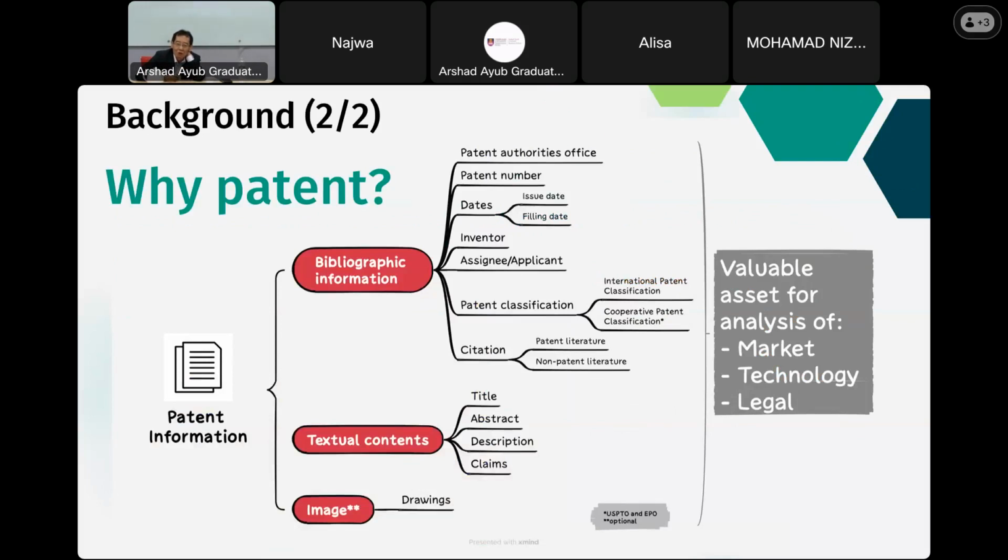So why do we choose to use patent as an innovative measure? Because the reason is very simple. As you can see in this slide, patent information and the patent document is filled with many, many pieces of information in many dimensions. At the top, we can see in which company, in which country a patent is registered. It may be registered in the United States, it may be registered in Japan, or it may be registered in more than 4 or 5 countries.